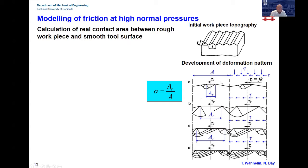They are loaded with a plane tool by the normal load as well as friction by relative sliding. And the real friction stress in the interface is assumed to be constant, namely a fraction f of the shear flow stress k, f running from 0 to 1. With increasing load, we see increasing real contact area here and here. But at a point in time, the isolated deformation zones begin to touch each other and interact, and it becomes harder to deform the surface of the asperity further.